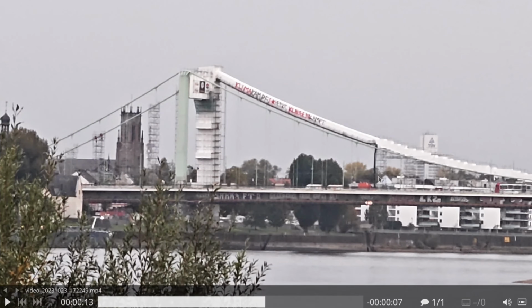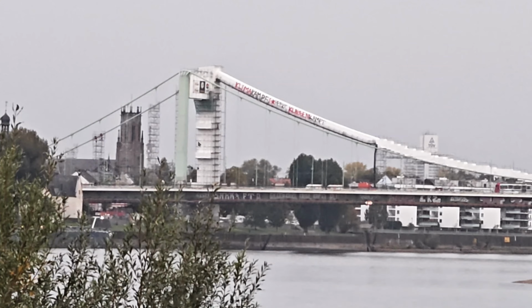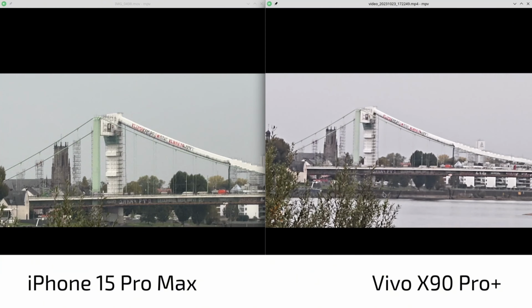It doesn't have this colder, contrasty kind of look, super edited kind of look that we see here on the Vivo X90 Pro Plus. So video is definitely something where I would say the iPhone is in a different class than the Vivo there for sure.